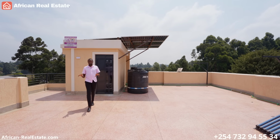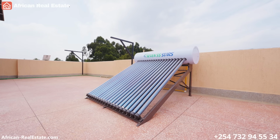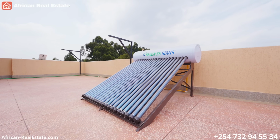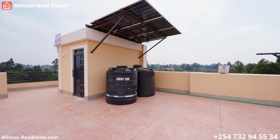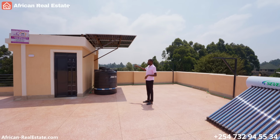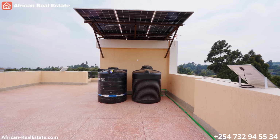Right now we are at the roof deck and there is a lot of things going on here. On my left hand side you have the solar water heaters, and this is targeting to warm all the water that will be used in this unit. On this other side you have your auxiliary water storage, 3000 liters, and these tanks come as standard from 47 investment. On top of them, you have the solar panels which are giving backup power to this unit.